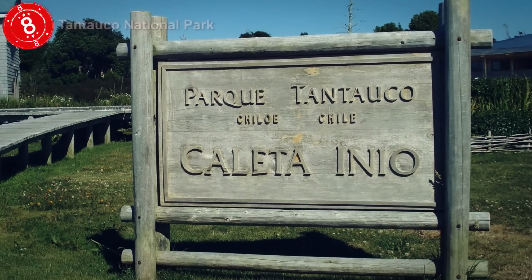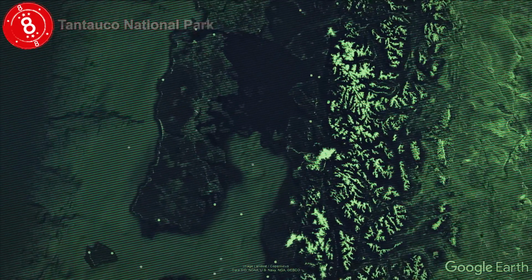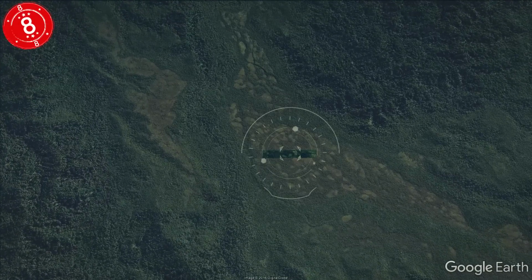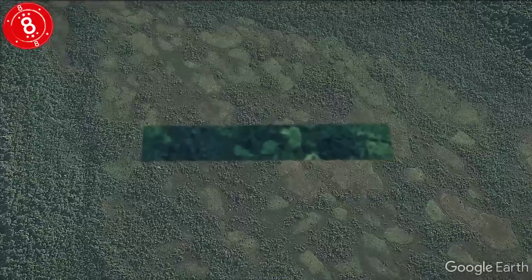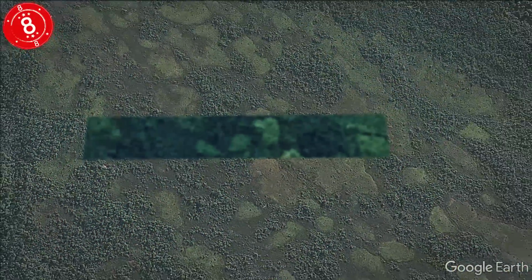Number 8, Tantauco National Park. This one is a complete mystery. This national park in Chile is open to the public and even has 2 camping grounds. But from Google Earth, the area looks blurry, blocky, and hidden. Why? No one knows, but perhaps it has something to do with the endangered animal species that call Tantauco National Park home.